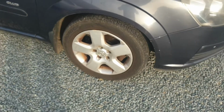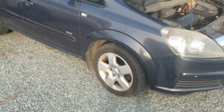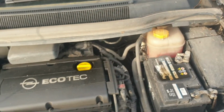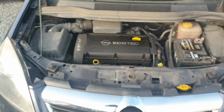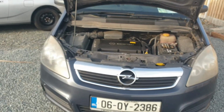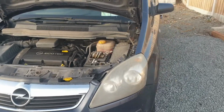So I'd take from that, I know the tyres are bad, but 4 matching tyres, good tread depth, always a good sign. Oil level being full is a good sign, coolant being full is a good sign. It may not be perfect, but I think someone has been spending a little bit of time maintaining this. So I'm optimistic we might get on okay.